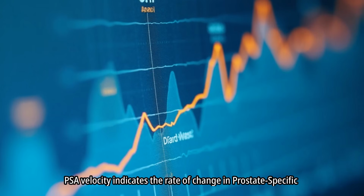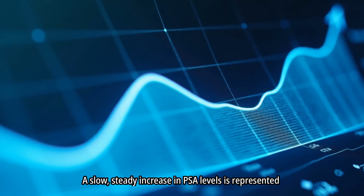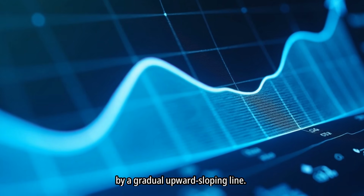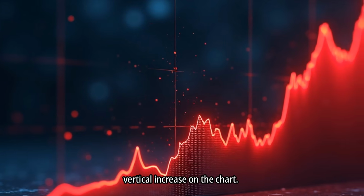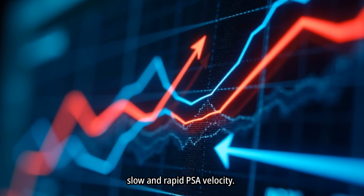PSA velocity indicates the rate of change in prostate-specific antigen levels over time. A slow, steady increase in PSA levels is represented by a gradual upward sloping line. A rapid jump in PSA levels is shown as a steep, almost vertical increase on the chart. Comparing the slopes visually differentiates between slow and rapid PSA velocity.